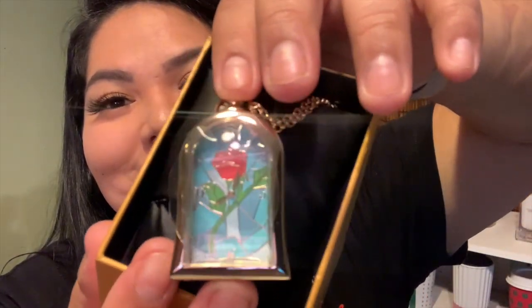Ya me lo tiré. I almost dropped it. Guys, look at this. My honey got me this one. Oh, look at it. So cute.